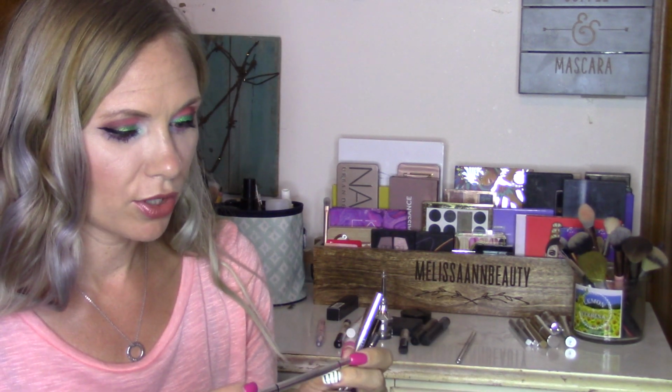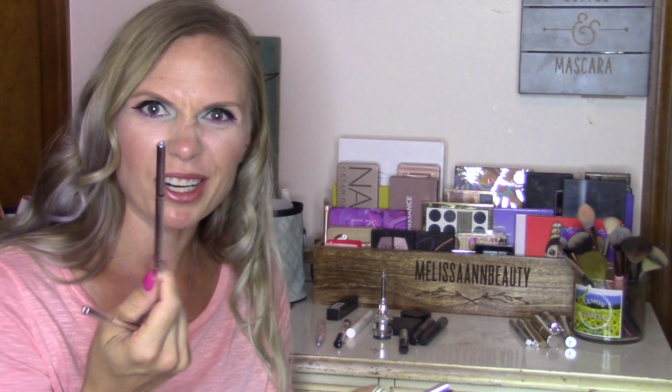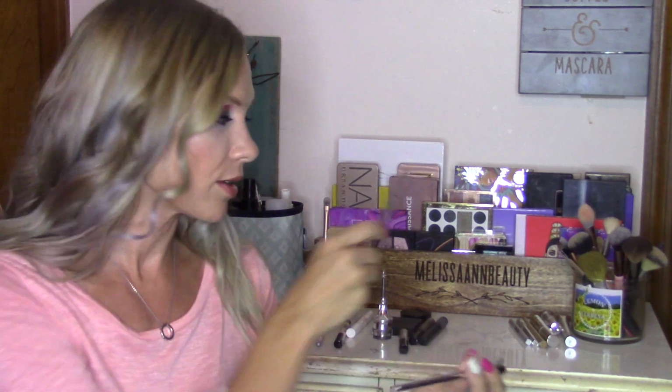Oh my gosh, do I have two of them? I feel like that's something that can go in a giveaway, right? If it's been barely used. I didn't realize I had two of those in there.